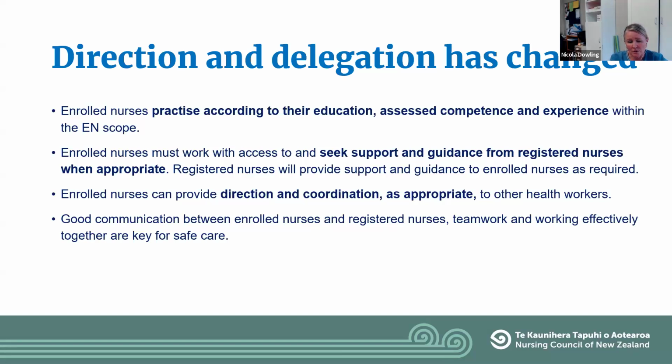Enrolled nurses have the ability now to work in leadership roles and other roles, again based on the education, competence and the experience. So very much the enrolled nurse scope is opened up, with opportunities for the enrolled nurse, and you can see there that enrolled nurses can provide direction and coordination as you would see potentially in a leadership or a coordination role. And again, Nursing Council just emphasises that communication and teamwork is the key to practice there.